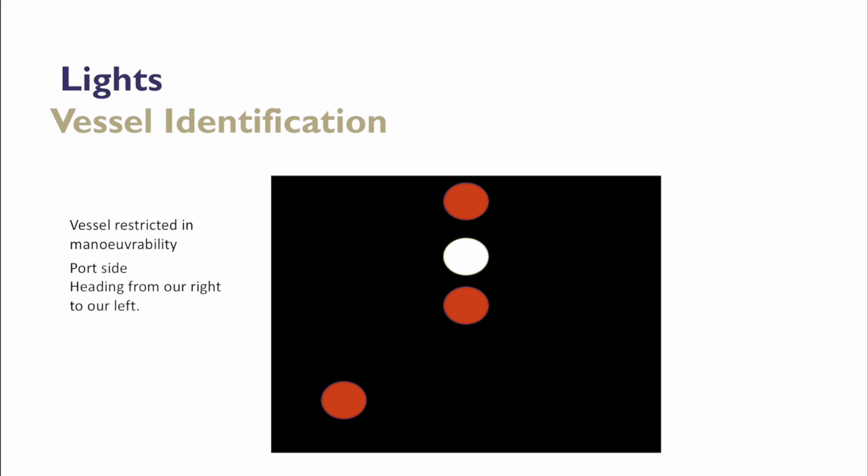But if that vessel is engaged in some kind of activity which makes its manoeuvrability difficult, or perhaps there's a malfunction on the boat, they can put these extra lights on, and they are asking us to give way to it. And in fact, the law requires us to give way to vessels that are restricted in their ability to manoeuvre.